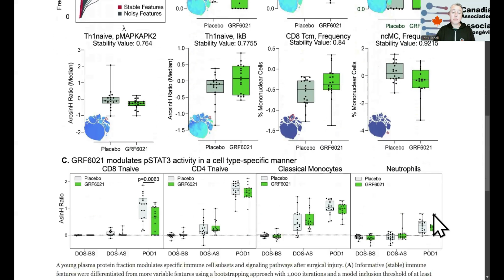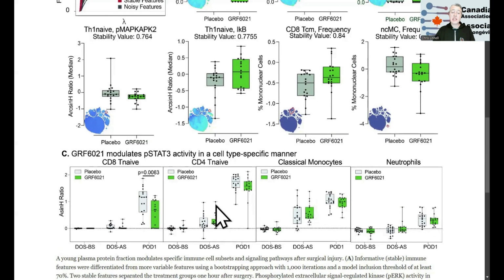Lastly, when looking at the immune system, changes in STAT3 were mainly found in naive CD8 T cells here on the left, which are part of the adaptive immune system, whereas the other three on the right here are part of the innate immune system. So all in all, it appears that young plasma can dampen down the immune and inflammatory response to surgery, which should be a good thing.